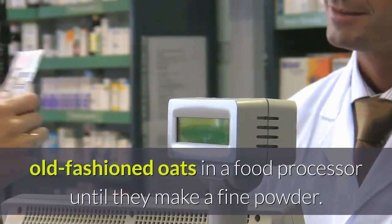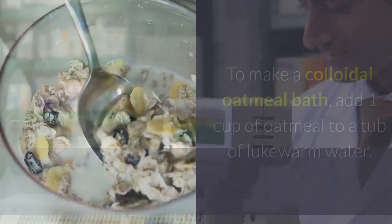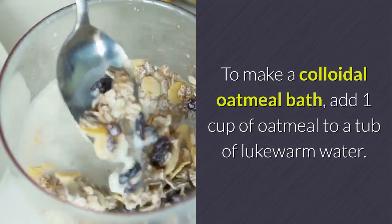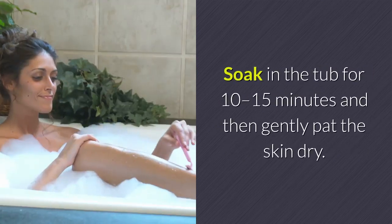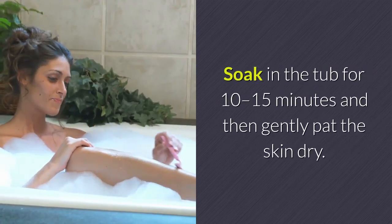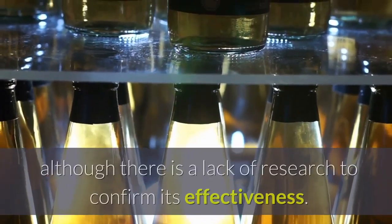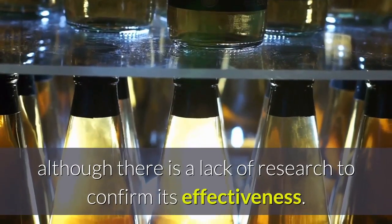People can buy colloidal oatmeal in drugstores or make their own by grinding regular, old-fashioned oats in a food processor until they make a fine powder. To make a colloidal oatmeal bath, add 1 cup of oatmeal to a tub of lukewarm water. Soak in the tub for 10 to 15 minutes and then gently pat the skin dry.